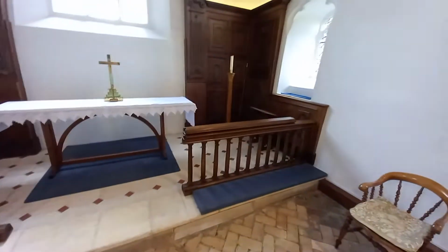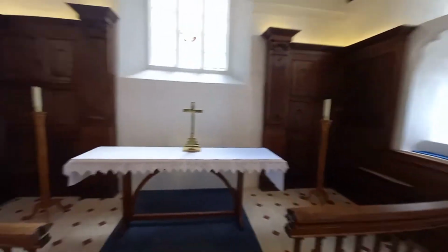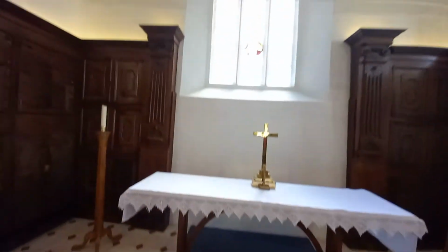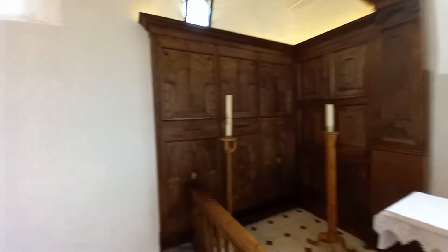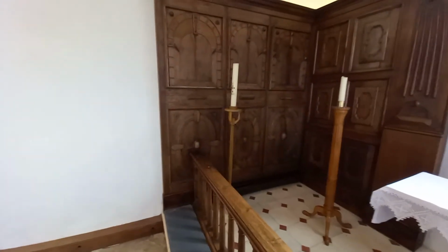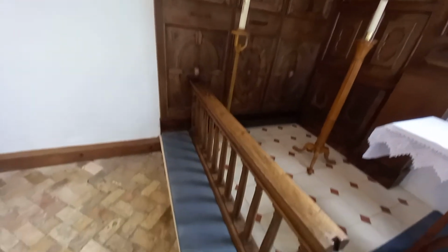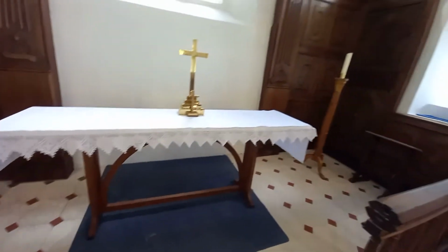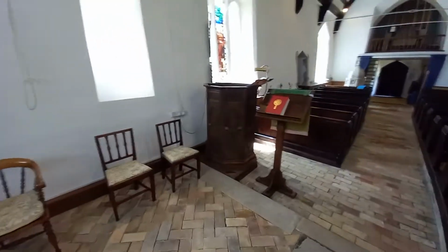This church has got a real age to it. It has. And just look at the screening around the sanctuary. There is. What sort of period? I think we're looking at sort of Stuart. Well, we've got a Stuart pulpit. Yep. Stuart pulpit. There it is. It's a similar style. The carving looks very similar. Let's have a look.